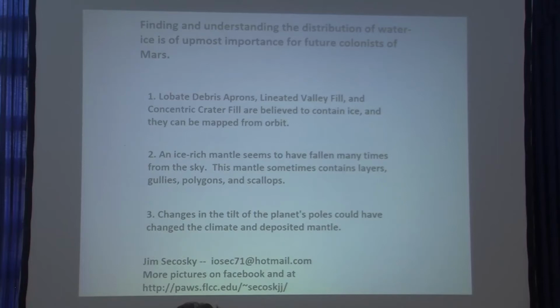So in summary, finding and understanding the distribution of water ice is of utmost importance for the future colonization of Mars. And we've seen that the lobate debris aprons, lineated valley fill, and concentric crater fill are believed to contain ice, and they can be mapped from orbit, so we can find out where the ice is. An ice-rich mantle seems to have fallen many times from the sky. This mantle sometimes contains layers, and evidence for it containing water would be gullies, polygons, and scallops. And the current idea is that changing the tilt of the planet's poles could have changed the climate and deposited the mantle. So that's how we stand now. You know, maybe a month from now it might change, but this is what the models have evolved to at this point. Thank you very much.